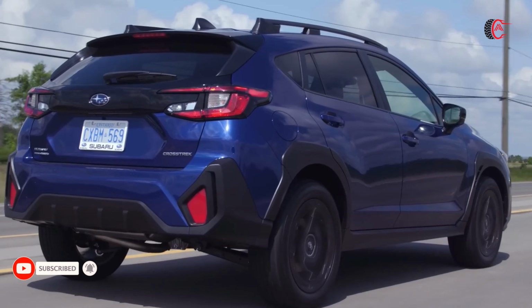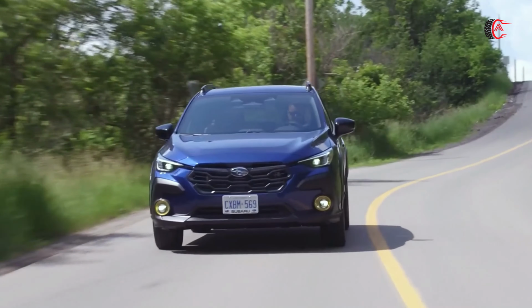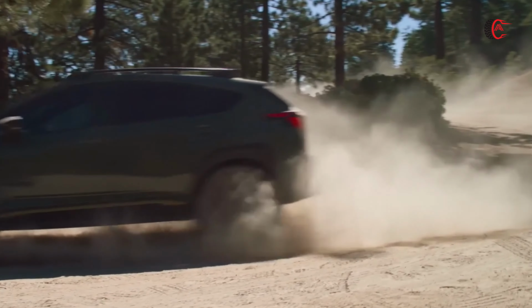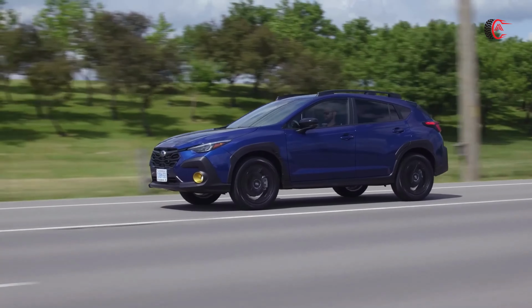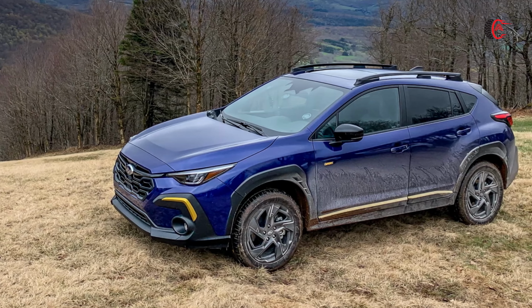Subaru, renowned for its all-wheel drive expertise, makes the Crosstrek a confident choice for navigating any terrain, from snowy mountain roads to dirt paths, leading to your favorite hidden campsite. Whether you're an urban dweller seeking weekend getaways or a nature enthusiast craving exploration, the Crosstrek caters to your desire for adventure without sacrificing practicality.